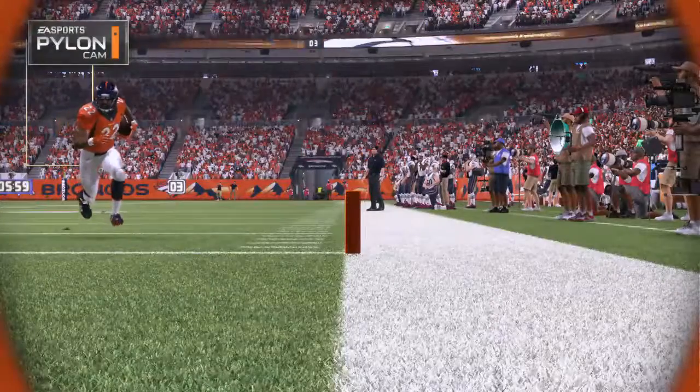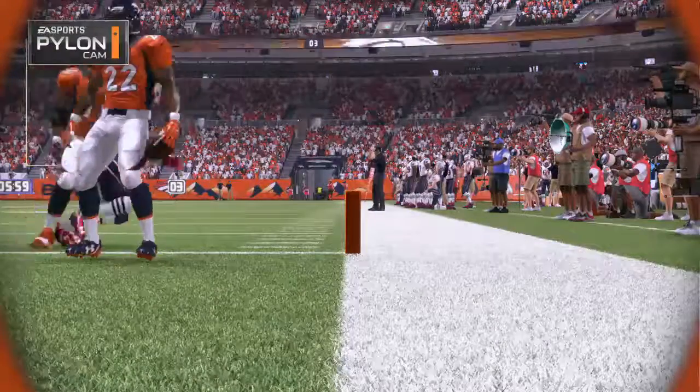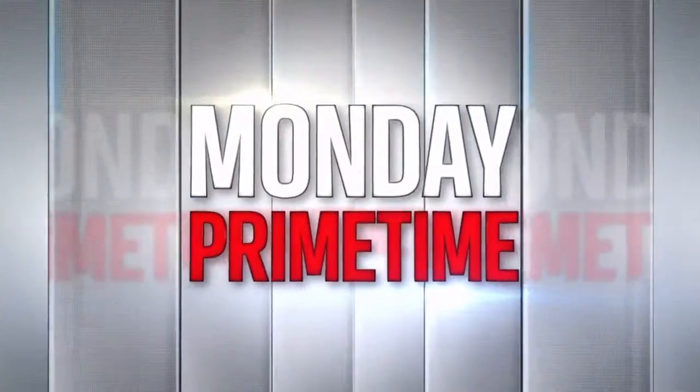Getting your back involved, what's the importance there in the passing game? Well, oftentimes you can create mismatches.